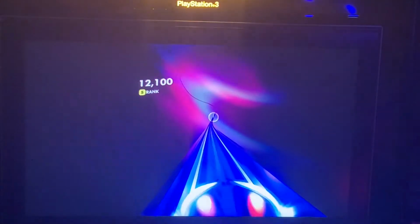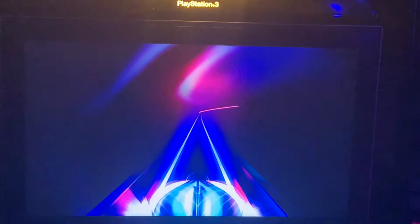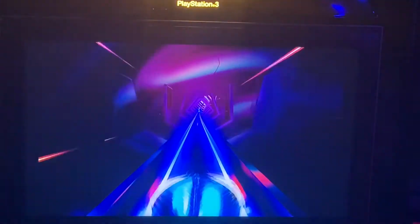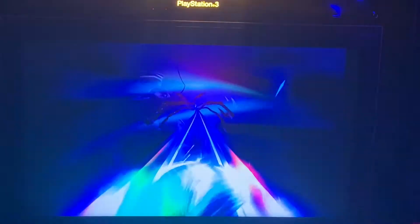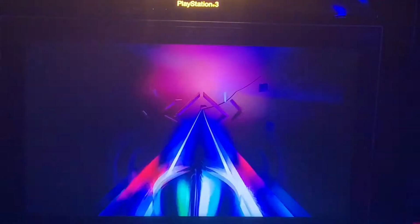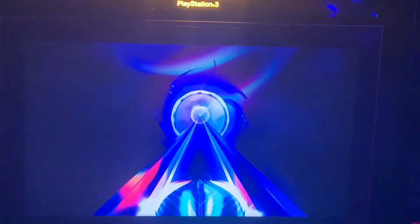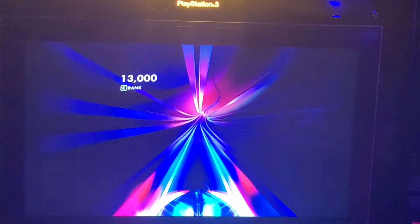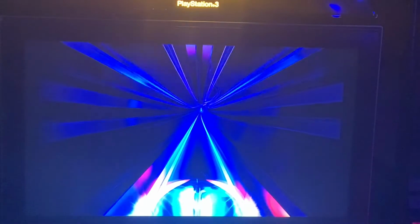Not too bad. Yes, there you go. Oh, that's only going to hold forward, whoops. That coming at you is awesome. This is very cool. Really glad that I was able to pick this up after the fact.